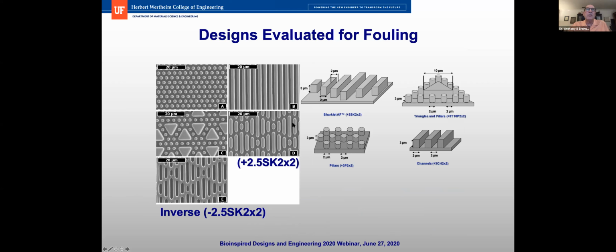So the designs here are just designs that we use for standard testing to compare everything. So this is like the lotus leaf, upper left corner. The channels are like the blue mollusk. The Sharklet pattern here. And this was a design grading I came up with, triangle pillar. Does very well, but not as good as the Sharklet. This is Sharklet positive and this is inverted. And they're shown here, the dimensions were all kept consistent for all of them so we could compare them.